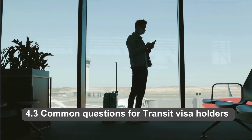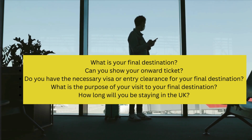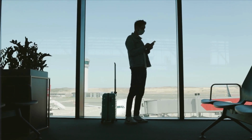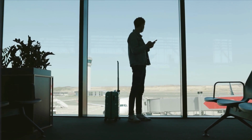4.3. Common questions for transit visa holders. When you arrive at UK immigration, you may be asked questions to confirm your transit status. These can include: what is your final destination? Can you show your onward ticket? Do you have the necessary visa or entry clearance for your final destination? What is the purpose of your visit to your final destination? How long will you be staying in the UK?